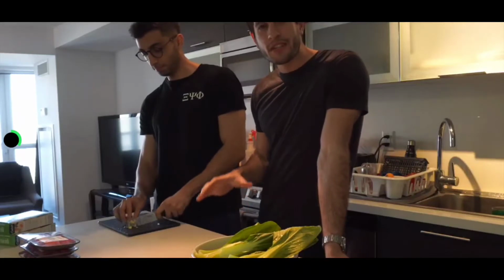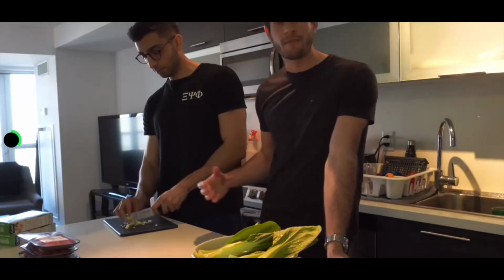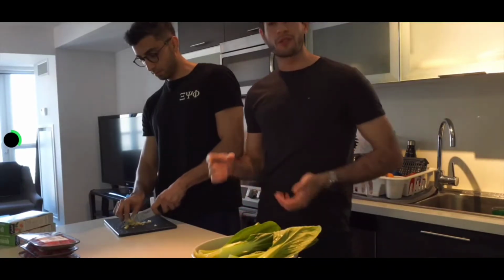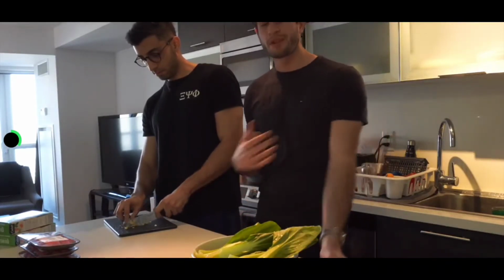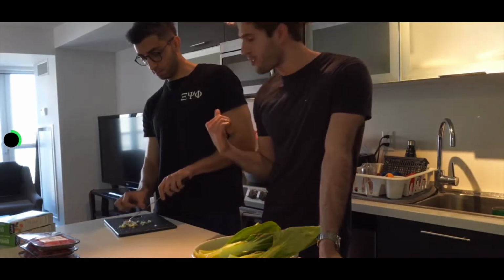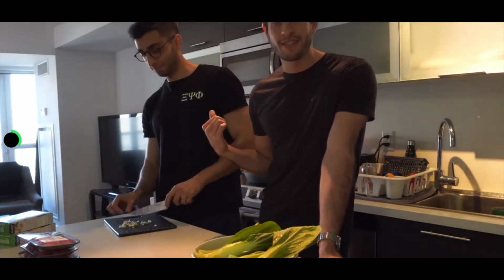Alright, so now that we're done cutting up all the vegetables, we're going to move on to seasoning the meat before we start cooking it. And usually when I season meat, all I do is throw in some salt and some pepper, and that's it, because personally I don't care. But I know a lot of people really enjoy seasoning, and so I brought over my good friend Arslan. He's going to take care of the seasoning of the meat.